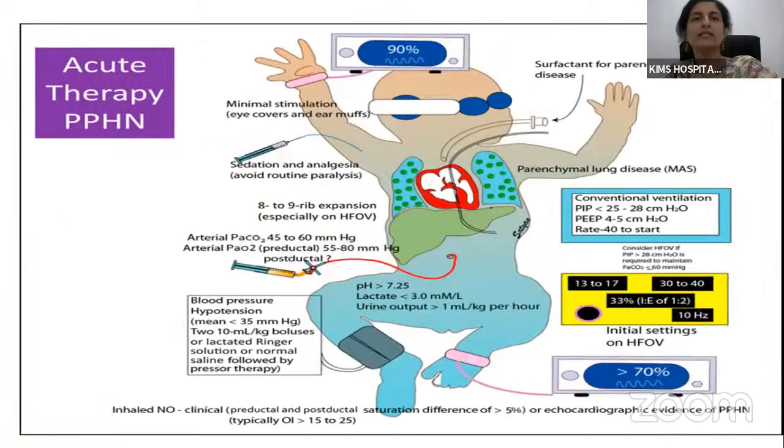So let's discuss once again the acute therapy of PPHN. The first main thing is minimal stimulation, using eye cover, earmuffs, etc. We need to use sedation and analgesia, and avoid paralysis. Lung recruitment should be done in parenchymal lung disease with surfactant, gentle ventilation, and HFO if there is an increase in PIP of more than 28 or volumes of more than 6 ml per kg, to maintain PaCO2 of less than 60. We can target preductal saturations of 90 to 97% and more than 85% postductally. Blood pressure should be carefully monitored. If there is hypotension, we can give a careful bolus followed by pressor therapy.